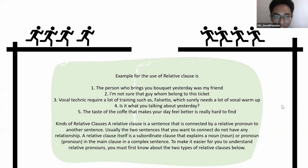Thank you. For the examples of the use of relative clauses: first, the person who brings you the book yesterday was my friend. It uses who, which is used to refer to people as subject. Number two, I'm not sure that guy whom this ticket belonged to. It uses whom, which refers to people as object of the verb.